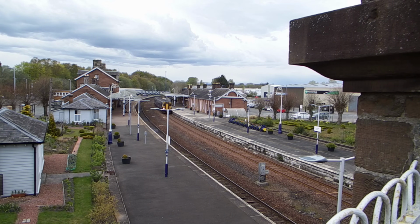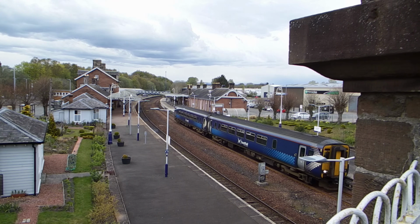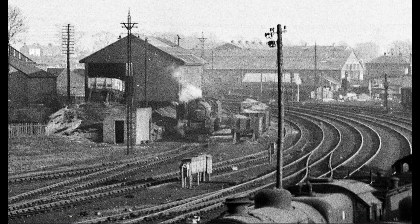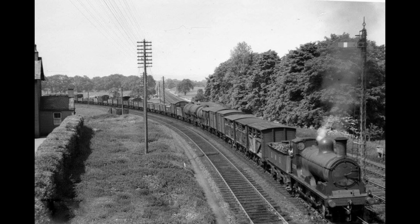Many people who know Dumfries today as a local station handling a limited stopping train service will be surprised to learn that it was for many years a major railway centre with its own engine sheds, coaling and watering facilities, catering for through Anglo-Scottish expresses, as well as a heavy freight traffic.